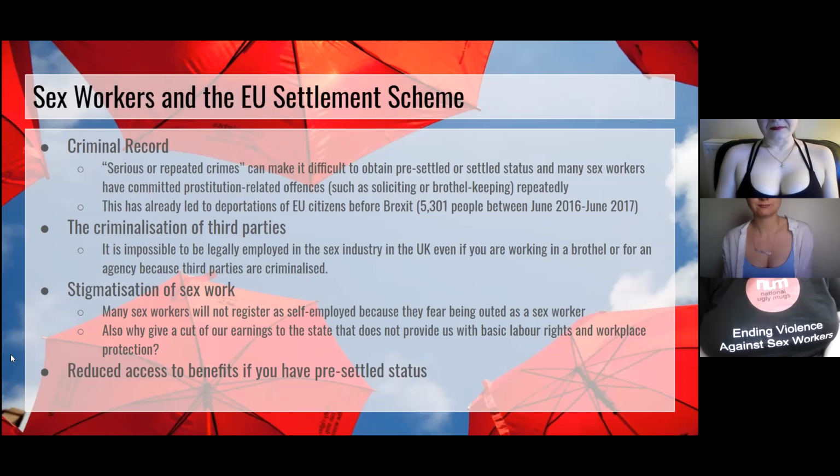Another thing, many sex workers will not register as self-employed. This is because they fear being outed as a sex worker. This is something that a lot of people had to deal with at the start of the coronavirus pandemic because, yeah, there were benefits available for self-employed people that sex workers were left out of because we did not register as self-employed. But also there is a reasoning to it, you know, why give a cut of our earnings to the state that doesn't even provide us with basic labour rights and workplace protection? We're getting absolutely no benefits from that exchange.